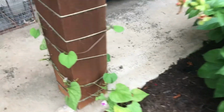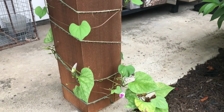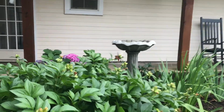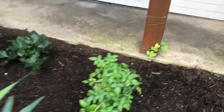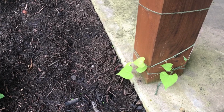Over here in my cottage garden, they're just now really starting to take off, and we've had a few bloom, but the goal is for them to climb these cedar posts that I have, but it just doesn't get as much sun over here, so they're slow growing. But that variety is called Clark's Heavenly Blue Morning Glory from Baker Creek Seeds.